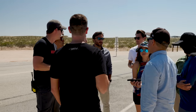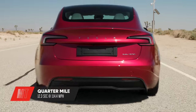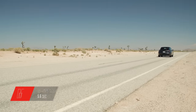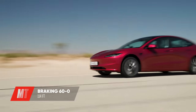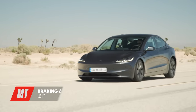Speaking of improvements, earlier we told you that the MotorTrend testing team had gotten their hands on the new Model 3 Highlands to put them through their paces. Well, the results are in, and it makes for fascinating reading. The all-wheel drive dual motor Highland did a 0 to 60 in 4 seconds, and the rear-wheel drive single motor did it in 5.6. In braking from 60 miles an hour to a dead stop, the all-wheel drive car took 114 feet, and the rear-wheel drive took 115.